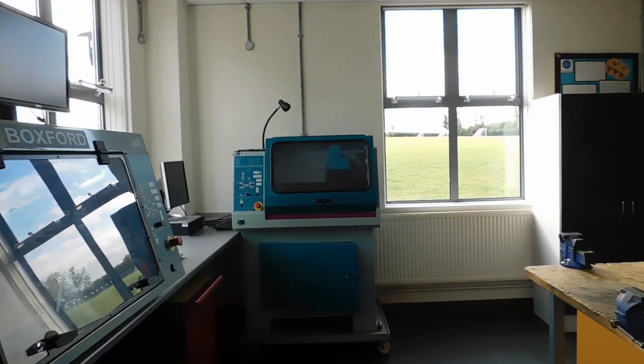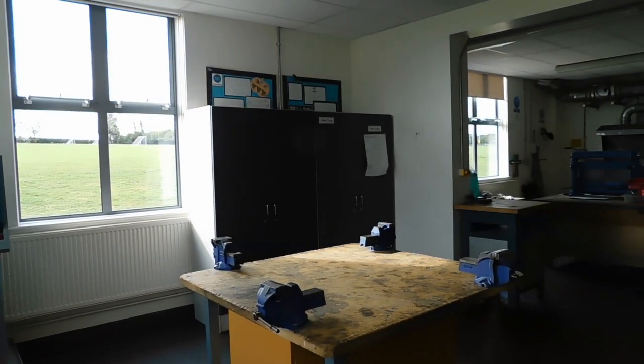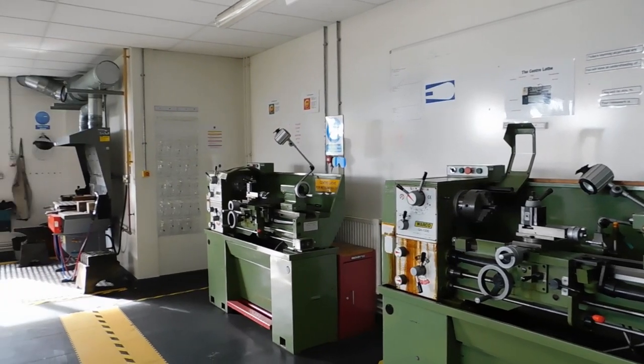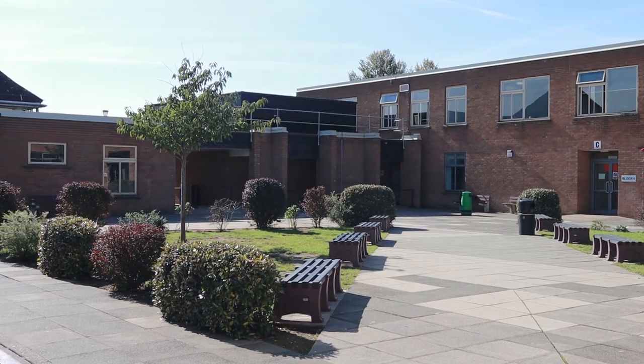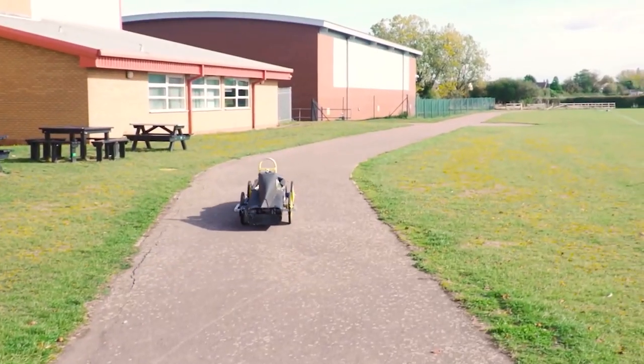Neighbouring block 4 is the engineering block, which contains food technology, design technology and engineering rooms, fully equipped with tools and hardware for each of these lessons. Students can contribute to many projects and extracurricular activities. This block also contains our hand-built racing car, Scooby.